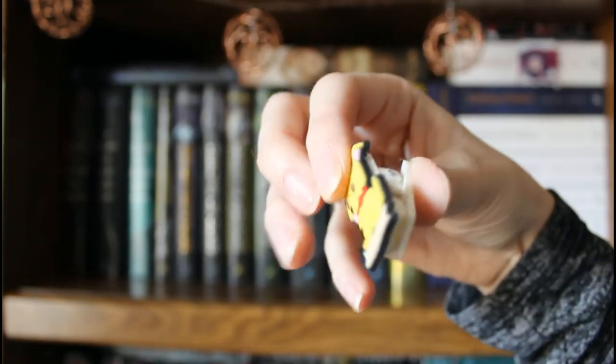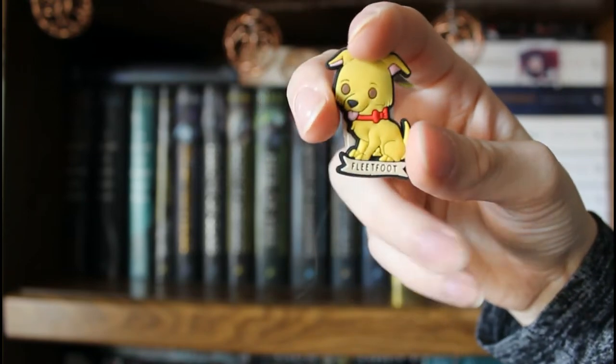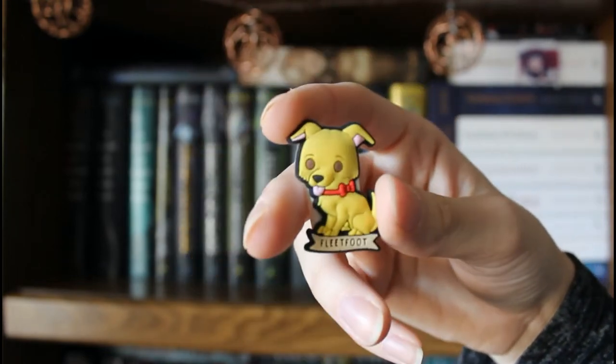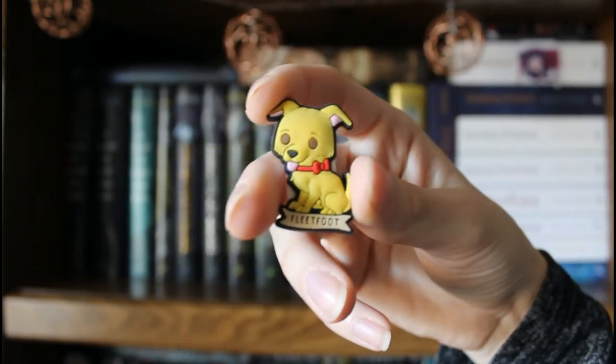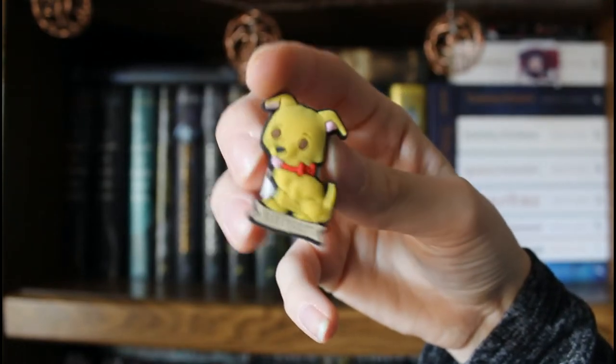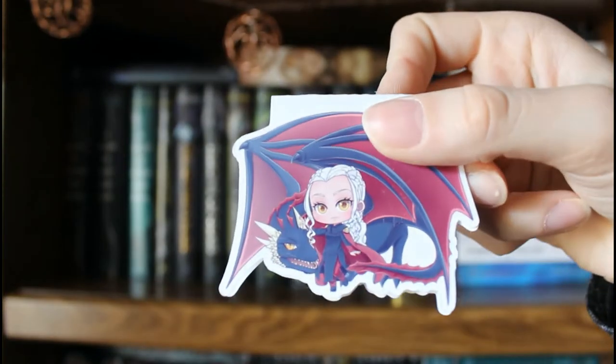On the thing that it came on, it said it was number one of something, so I think they were planning on continuing something like this with the other TOG books, alternate cover boxes, but it was only this one, so I don't know. I like it, but at the same time, I'm like, is it unnecessary? So, yeah. Got Manon.